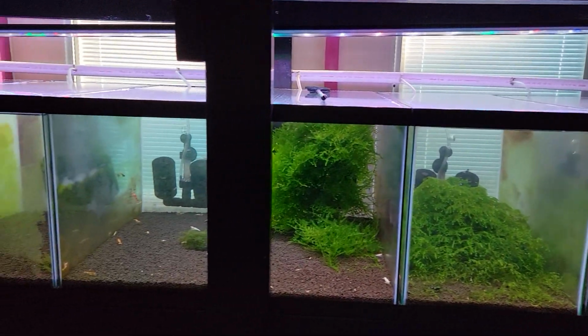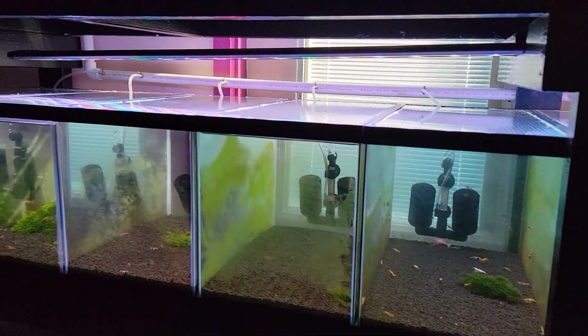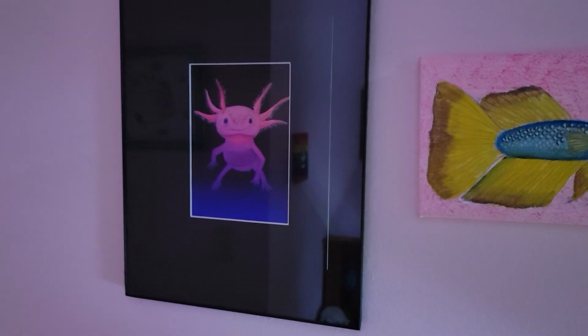And we have quite a bit of breeding going on for not that long of being set up. A lot of these shrimp I didn't expect to breed right away just because of transitioning them into new tanks, the stress and everything like that, as well as getting into the winter seasons.